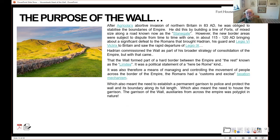Again, all of that meant the establishment of a permanent force, a permanent garrison. And when you look at the nature of the garrison, it's quite remarkable because the Roman Empire stretched across North Africa, around Judea, across Europe. And the garrison was made of auxiliaries which came from pretty much all over the empire.